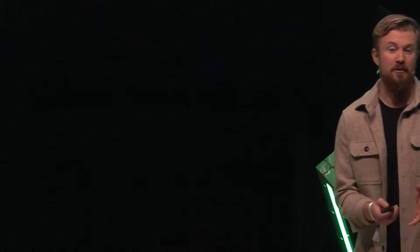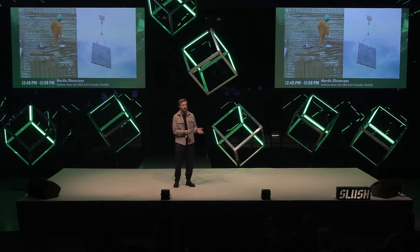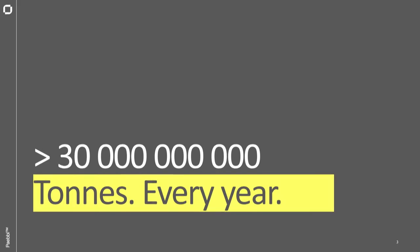So imagine you want to build a house. You start by building a foundation. Then you might need some walls, some supporting pillars. Maybe you want to build a garage as well. Quite many of these things you will be building out of concrete. In fact, concrete is the most produced material on Earth. We're producing more than 30 billion tons of concrete every single year. And we're not slowing down.